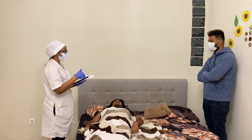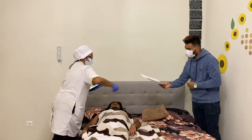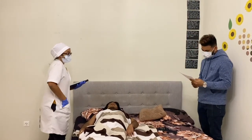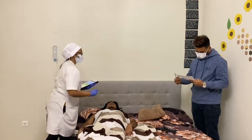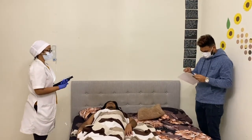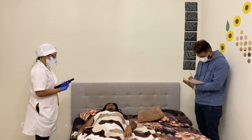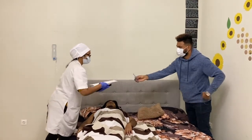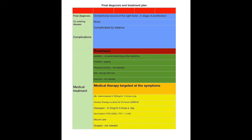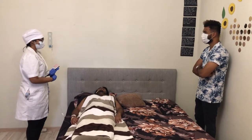If you agree with all the medical treatment, can you sign the form, sir? Okay, so I think we should leave the room with the lights off so that we don't trigger his spasms.